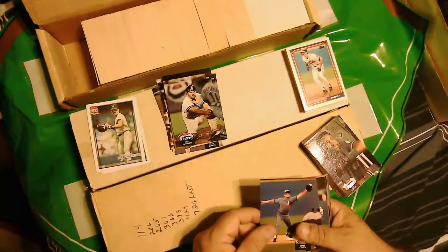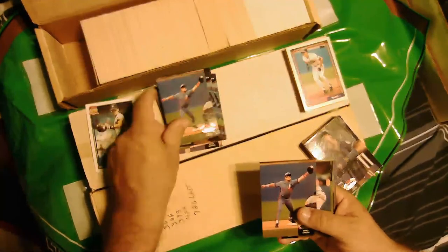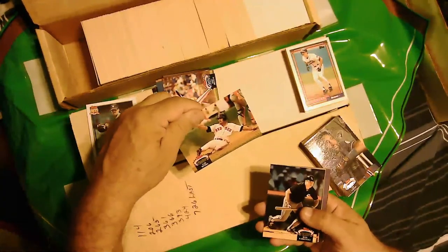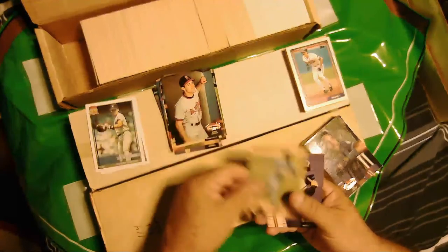Banky getting ready to get hit, or he's blinked, closed his eyes, and he totally missed the tag. Luis Rivera, I never heard of him.